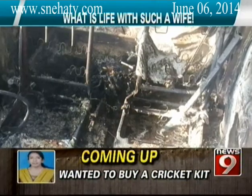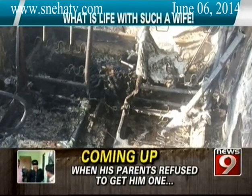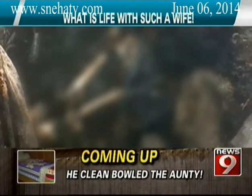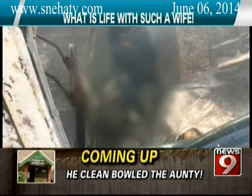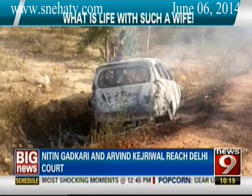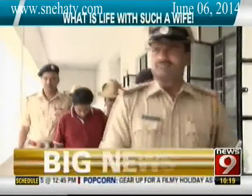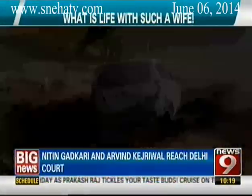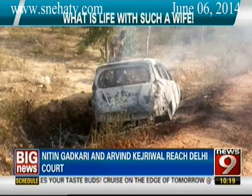And moving on now, this person in Hassan married a woman with a lot of hopes, but she did the unthinkable. This murder had shocked everyone in Hassan. It was carried out in an extremely professional manner. People even cast doubts whether it was a murder or an accident. An Ertiga was found along with a charred body. But kudos to the police, a quick and efficient investigation belled the cat. It was indeed a murder and not an accident.